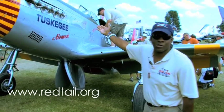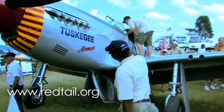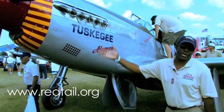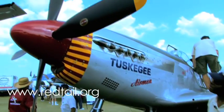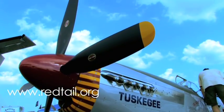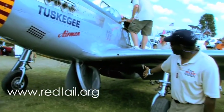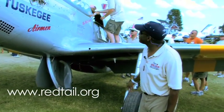You can see the famous Rolls-Royce Merlin engine here, developing 1,500 horsepower. We've got the Hamilton Standard prop on board, 11 feet 2 inches. The famous Mustang radiator scoop, which is underneath the aircraft.